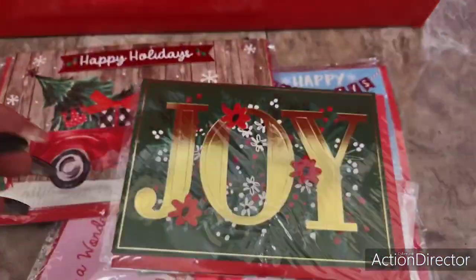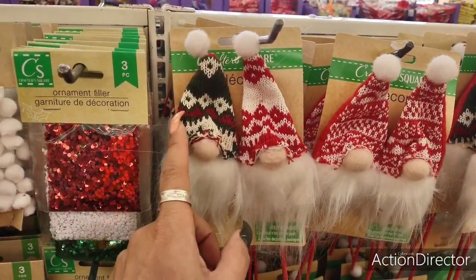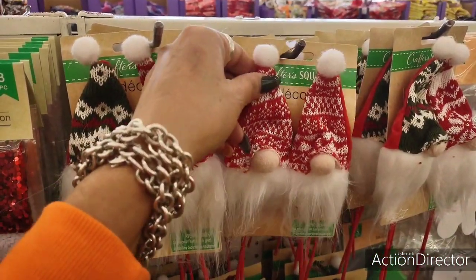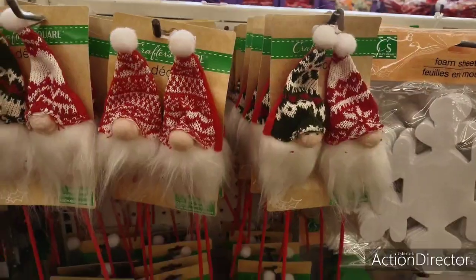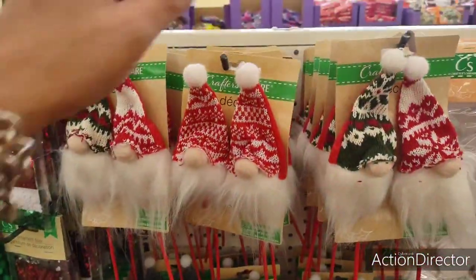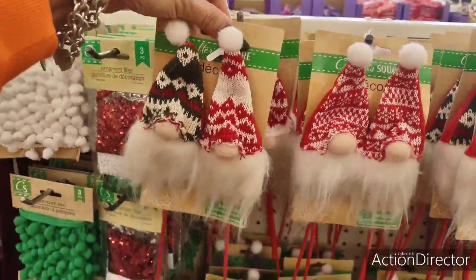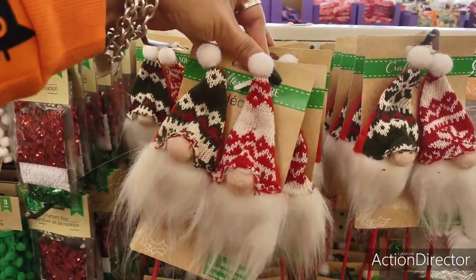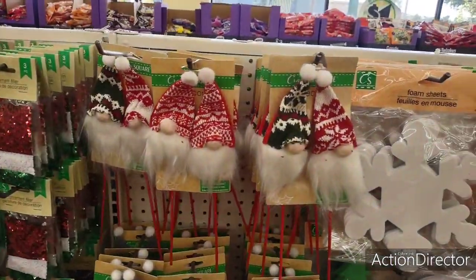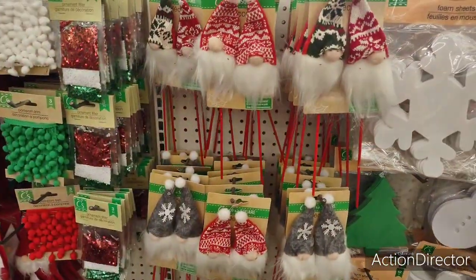Look at all this joy. Oh, too cute. Look how cute these gnome picks are. Look at how adorable his hat is. The green, the red and white. I love it. And they have the gray with the little snowflake. Totally cute. And you guys, you have to get this stuff now. So I'm going to get a couple, because these are going to go somewhere around my house. I really like the green and red ones, so I'm going to get a couple of those to stick around. Totally cute. How adorable.